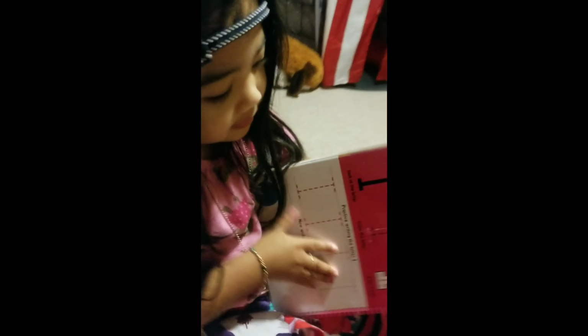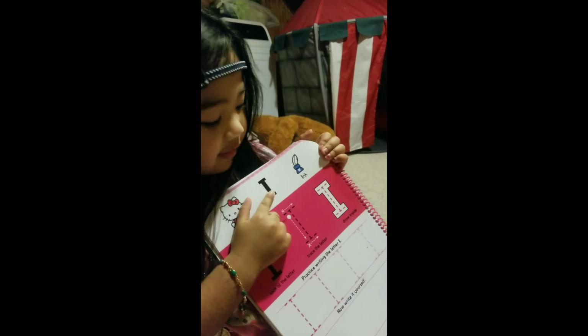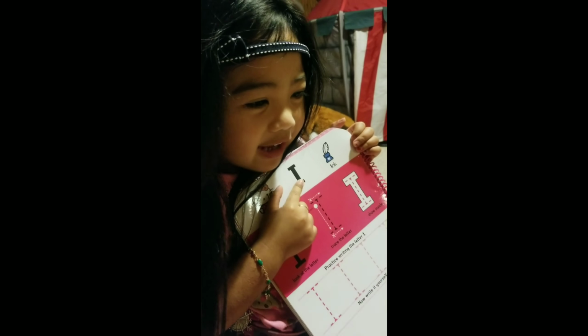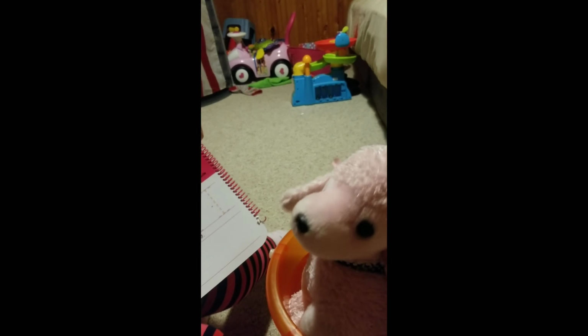Some books. What letter is this? What letter is that? I think that's an M. No, that's I. Okay, it's an I. No, it's a page. And now this.